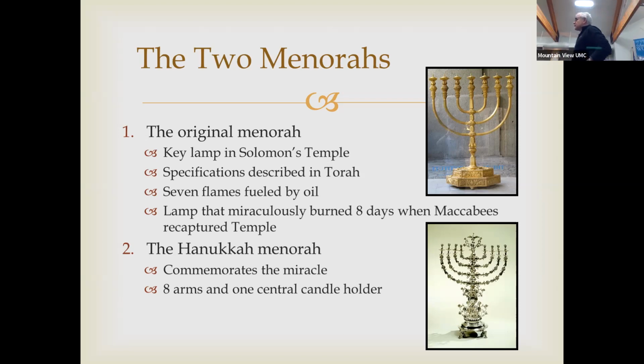Where was the second one kept? The second one wasn't kept anywhere. That's just a ceremonial thing. Okay. So there are a lot of them. There are a lot of those, exactly.